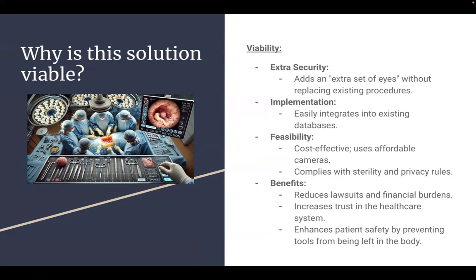This camera does not take away a scrub technician's job, but rather makes it easier when the overworked, fatigued staff may not be at peak performance when long surgeries take place. With the use of a 3D depth perception camera, the model has access to a clear bird's eye view of the open field within patients. The model also gets better as time passes due to improvements in object detection and classification, with millions of surgeries taking place across the globe every year as data.